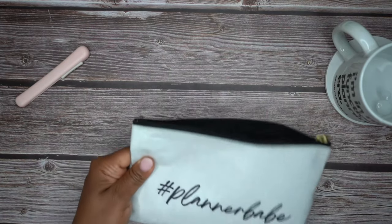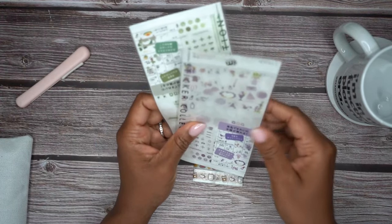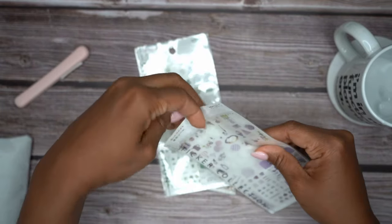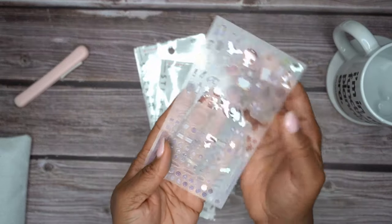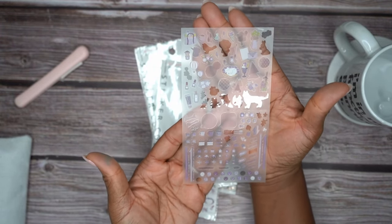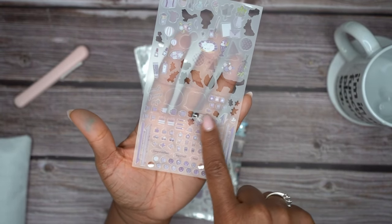Next up, we have our stickers and washi tape. I got these on JetPens a while back. These are Midori stickers. They're very tiny. Let me take them out because that little plastic on top makes it reflective and hard to see. So this is what they look like. They're still very thin, very small. And as you can see, they have so many little stickers here.